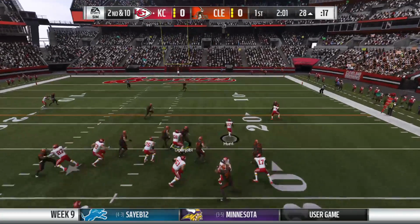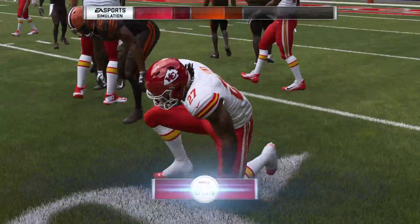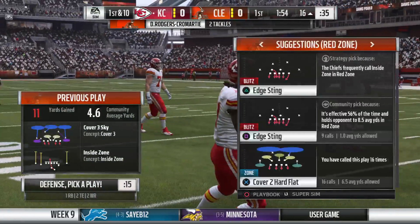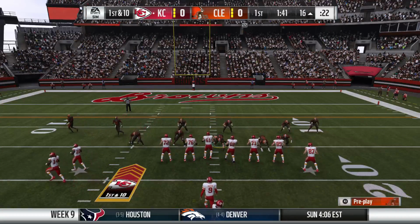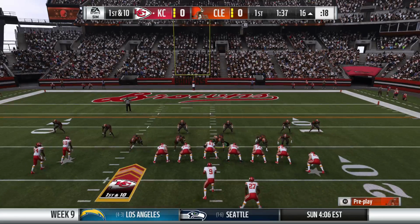They'll run again with Hunt. They find some open field here. And he's brought down. The numbers on the ground for Hunt a week ago. You see the numbers last week for Davis. In the end, not enough to help get him the victory. And as we look forward to this week, don't you just get the sense that he's going to get the ball a little bit more? I mean, that's just how it reads to me.